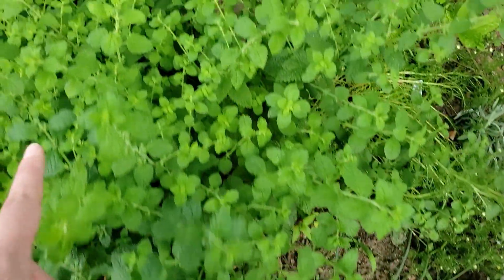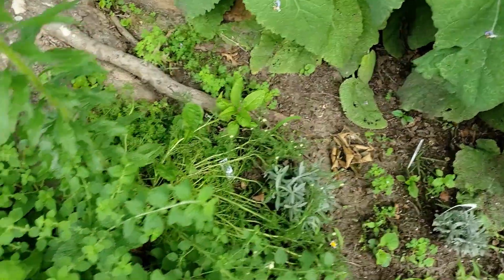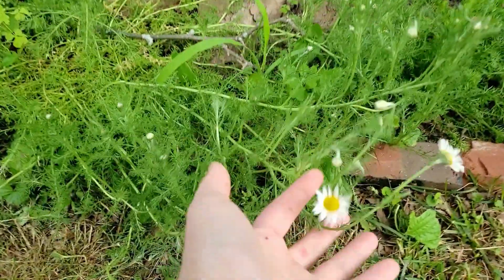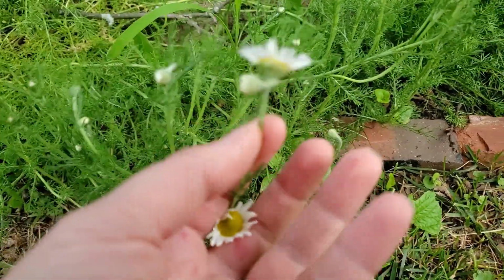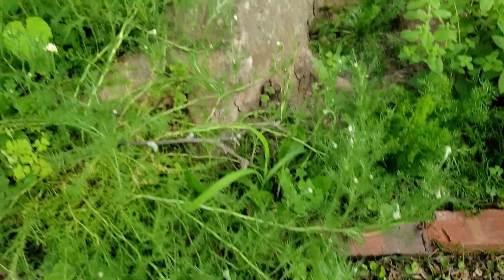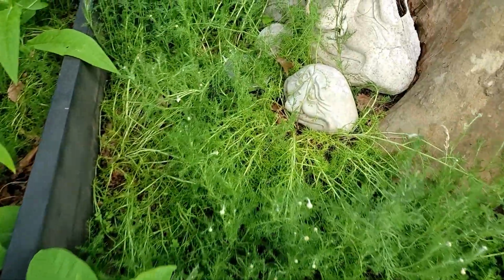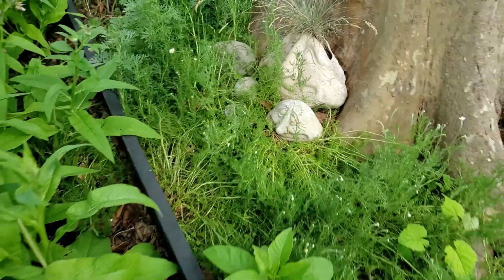This is another lemon balm. Back here I have some more yarrow planted. And then our calendula is coming up. We planted this last year and it didn't blossom at all, but look, it's finally blossoming. So cool. It's so pretty. And chamomile you use for teas and salves.